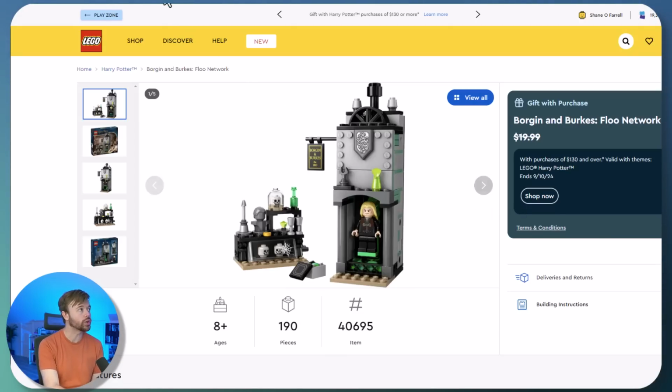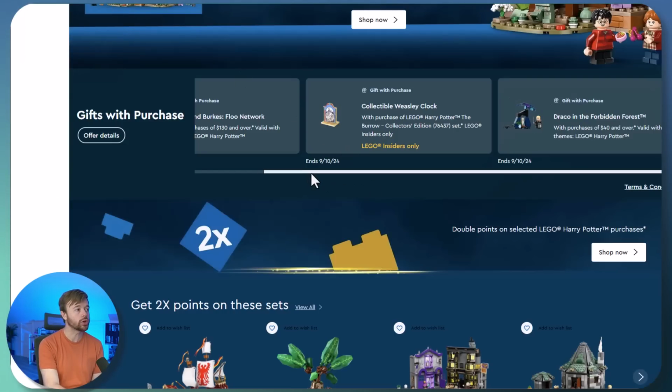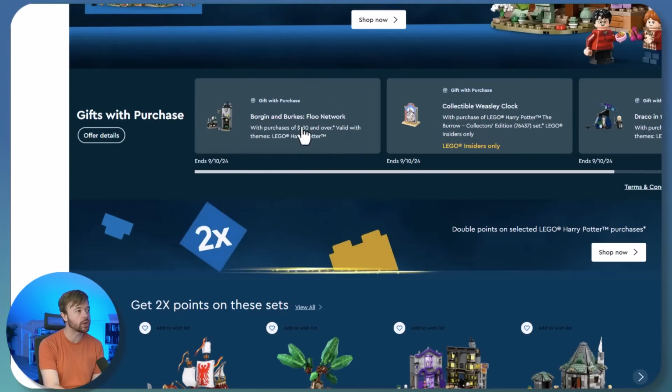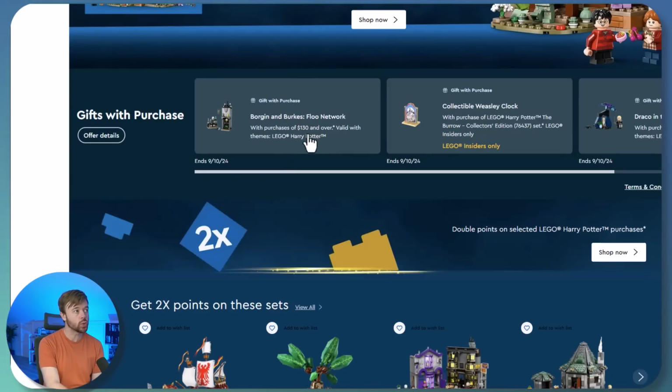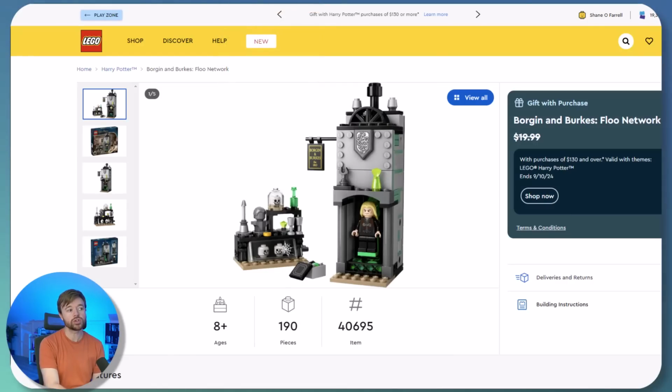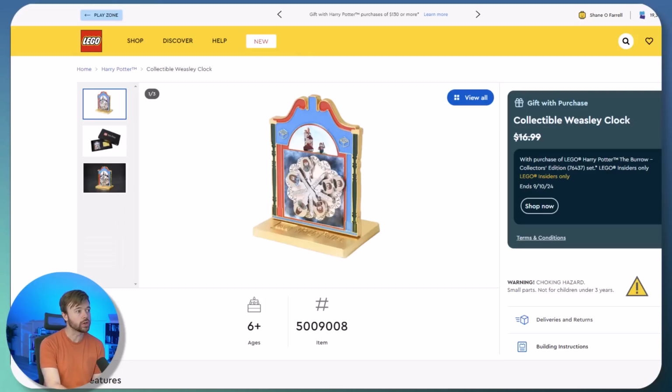The threshold to get this set is $140. So if you spend, actually it's $130. So if you spend $130 on Harry Potter sets, you will get this Borgin and Burke's Floo Network gift with purchase. So even if you can sell it for $60, which would put it a little bit under those other gift purchases after fees, you could be talking about taking home $40, somewhere in that region. Still reasonably good, and again, you're getting big discounts on the Harry Potter sets that you are buying, while also getting the other gifts as well.